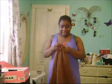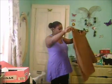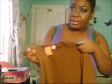This is actually by Liz Claiborne. It's a size medium, and it's lightweight. It's a cable knit. I could wear this as a dress, because it's long enough, and just put some opaque tights underneath. Yeah, it's nice and long. It looks nice on me. It's a brown color, like a sable brown.